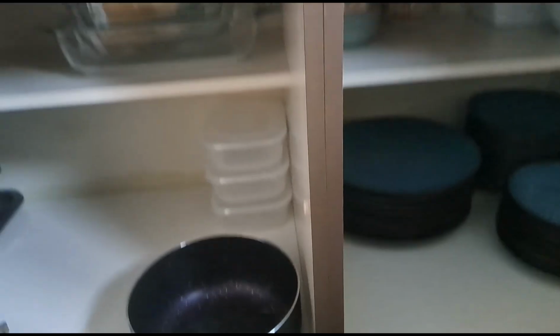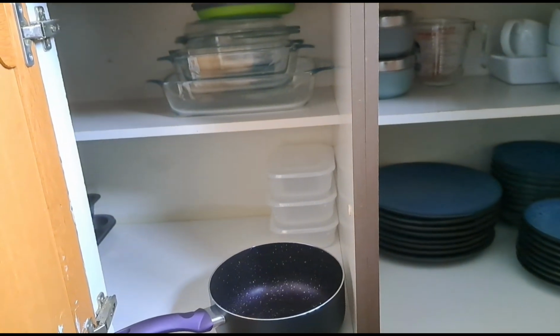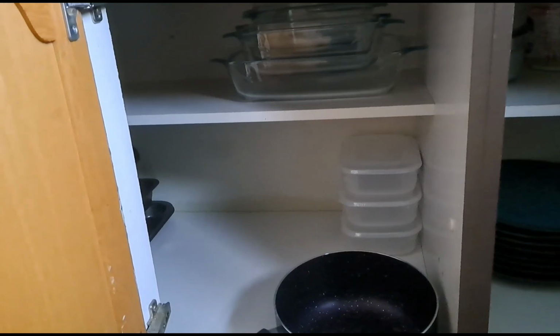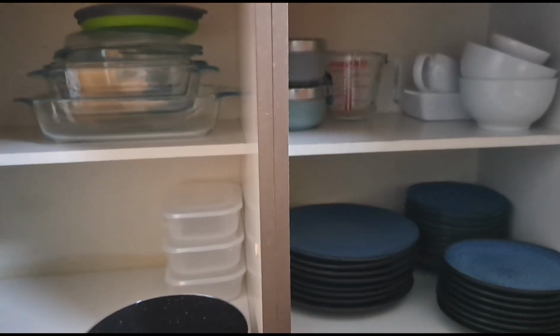But yeah, I'm just sorting out the cupboards at the moment. I'm getting there, slowly but surely. That's the main thing. I've put the cake stuff right at the back because we never really make cakes. I don't even know why I've bought stuff for it, but you never know when you're gonna want to make a cake. So yeah, still absolutely full of stuff, but just making space for stuff.